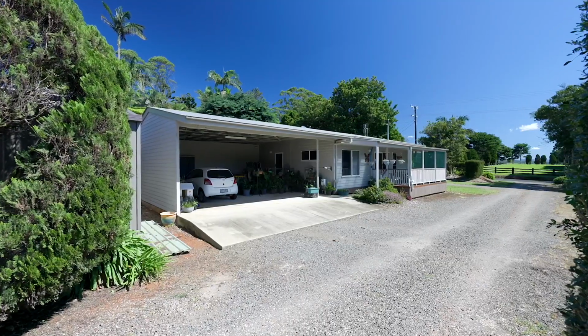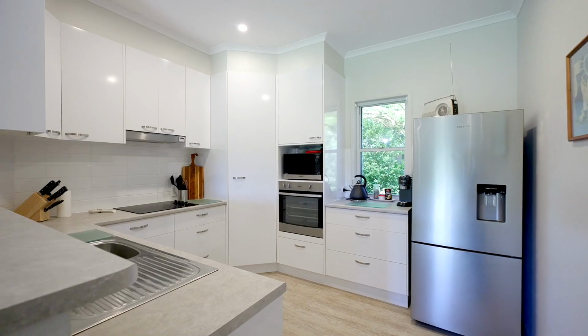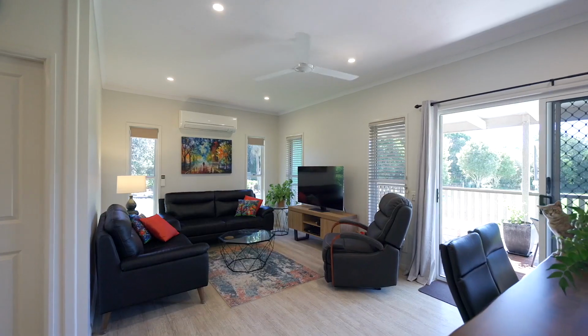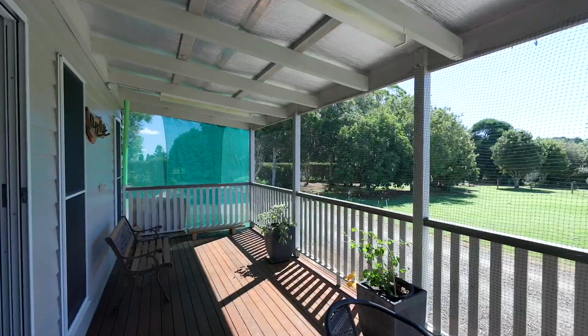The cottage has two bedrooms, one bathroom, self-contained kitchen, large carport, detached from the main dwelling. Fantastic opportunity for either Airbnb or an extended family member.